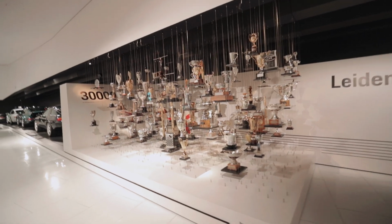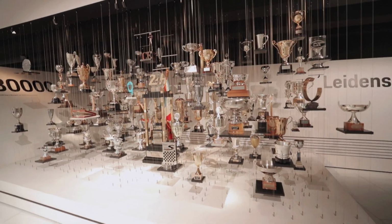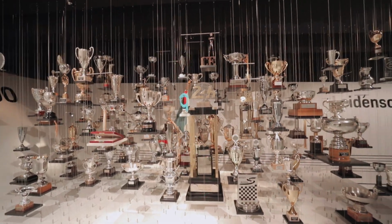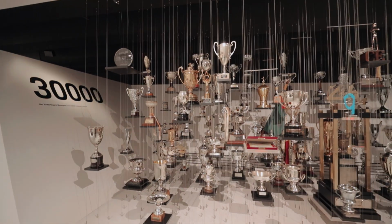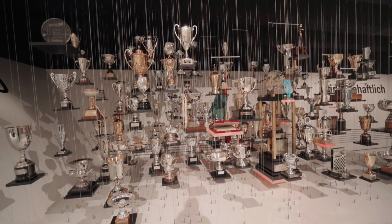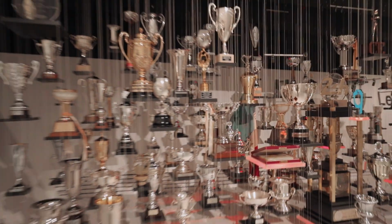This is a really cool exhibit. So these are some of the trophies that Porsche has won around the world. They've actually won over 30,000. So Porsche actually has over 30,000 victories on the racetrack. This is pretty cool. So I see Atlanta, I see Le Mans, I see Indianapolis, I see Japan. This is a pretty cool exhibit.